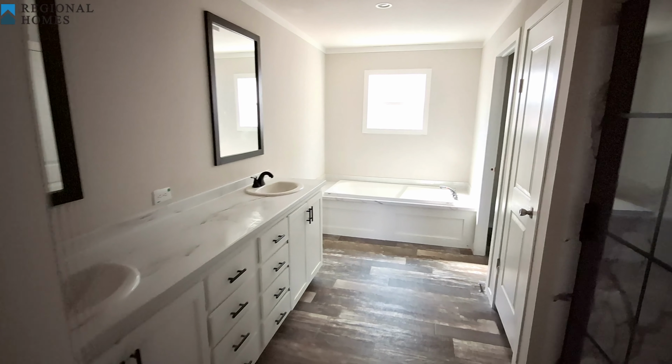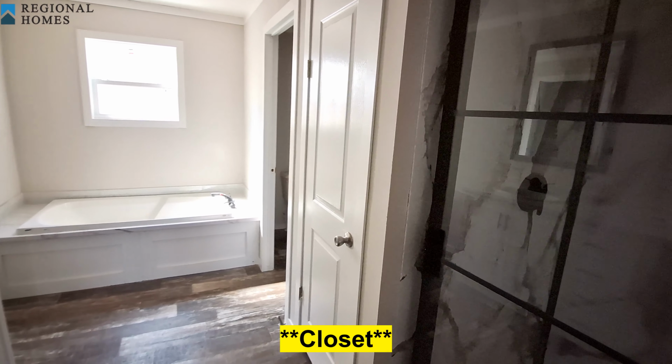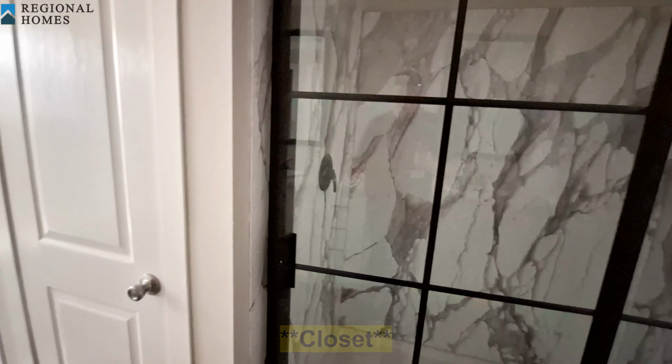And then we've got the separate shower and tub with a linen cabinet in the primary suite.